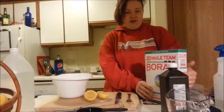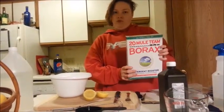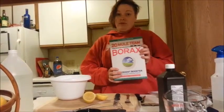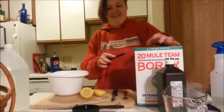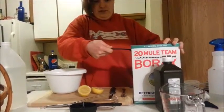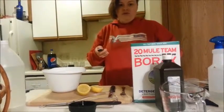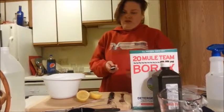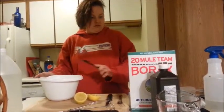Next, we're going to add 1 tablespoon of borax. I like to buy it in bulk like this. It doesn't really go bad. And this way you have a supply for probably years. This stuff lasts a pretty long time. So, get our tablespoon of borax out. You can find this at a Walmart. You can find it a lot of places. You just have to know where to look for it. It's usually in the laundry section or cleaning supply area. So that's going to go right in there.